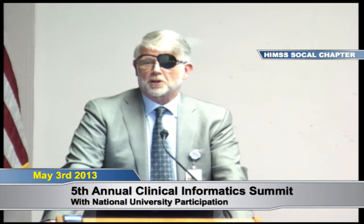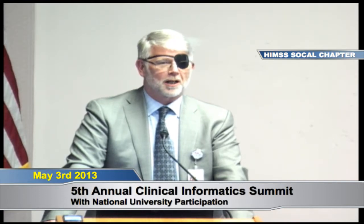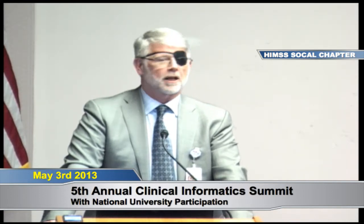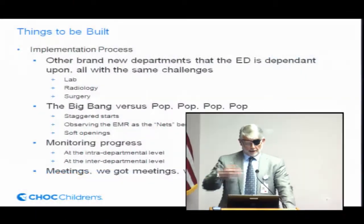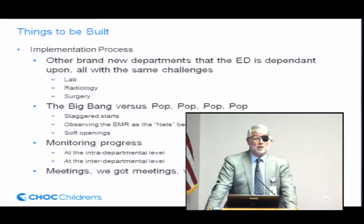We had the big bang versus pop, pop, pop theory of how to start this up, and I used to be a big banger and I've converted. In this case, the staggering starts helped us a lot. If we had opened the whole building and all the departments at the same time, I don't think we would have had as smooth an outcome as we've had. So we had the staggering starts, and we were able to observe other departments as they came up and learn from anything they had and kind of react to it quickly to bring ourselves out of anything that was similar in ours. We also did what's called a soft opening.